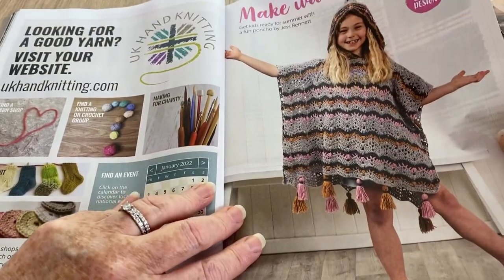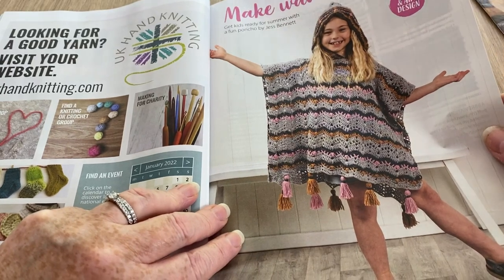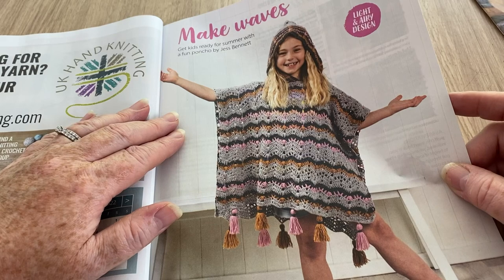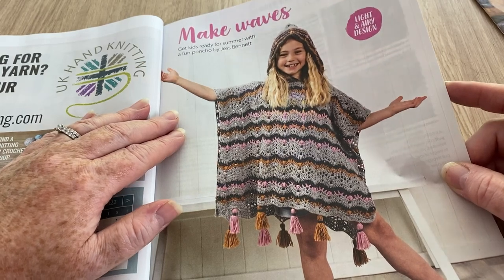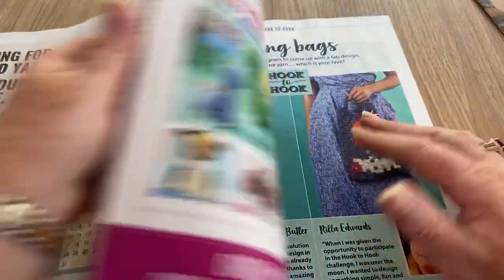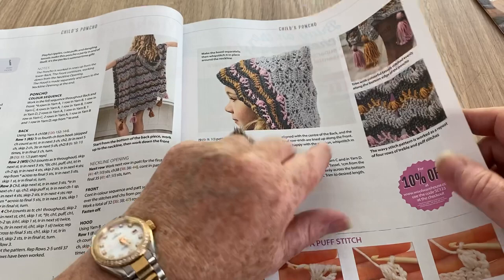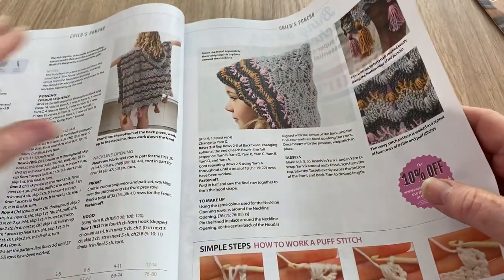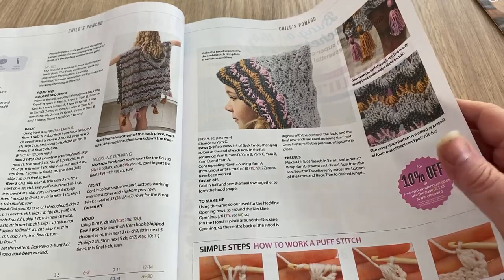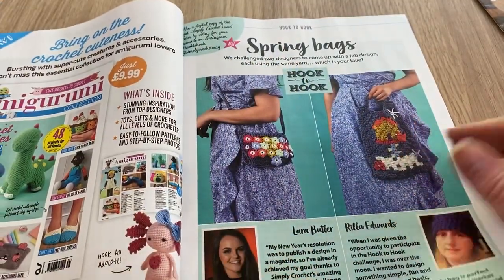Oh, here's the poncho. It's actually a child's one. I couldn't really see that so well on the front page. But get kids ready for the summer with Fun Poncho by Jess Bennett. It's kind of interesting. I quite like the stitch, I have to say. This hoodie, a hooded one. So let's see, what size is it? 3 to 5, 6 to 8, 9 to 11 and 12 to 14. Wouldn't take much imagination to make it a bit bigger, would it?